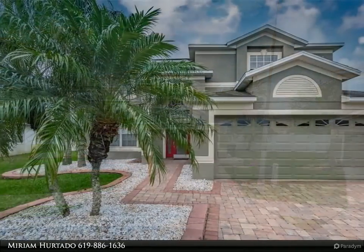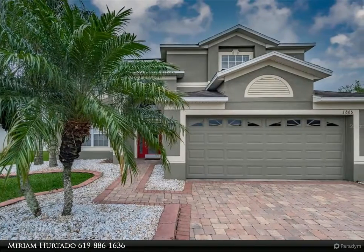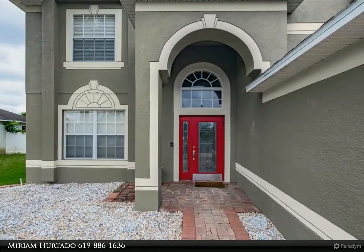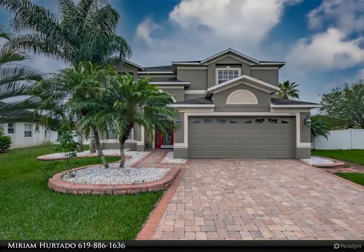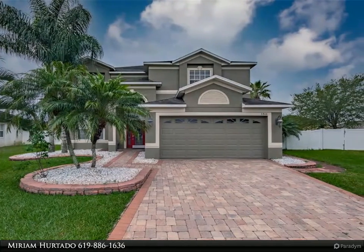As you enter the home, you are welcomed into the open foyer with soaring ceilings, the formal living/dining room combo, and the beautiful staircase. Just down the foyer hall you will find the downstairs bathroom and bedroom. Don't miss this 5 bedrooms, 3 full bathrooms and a den/office. Everyone has their own space to relax.